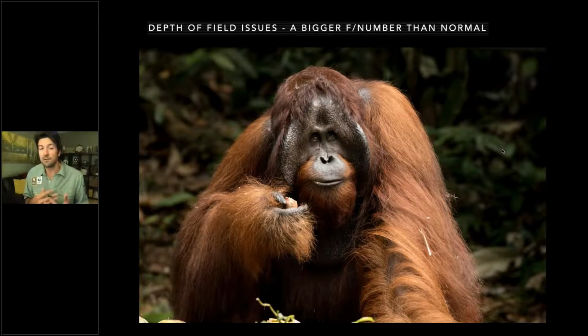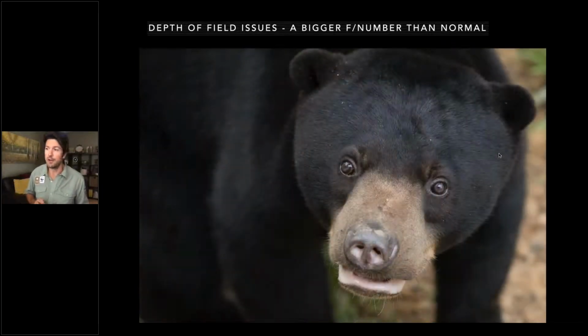So I typically go for things like f8 and above when I'm shooting big shots of big animals, especially when I'm filling a frame with those unique shots of like just the foot pad of a giant tortoise or just the eye of an elephant. We're looking at bigger F numbers like f8 and above, even f11 if you have the light for it, as a general rule of thumb.